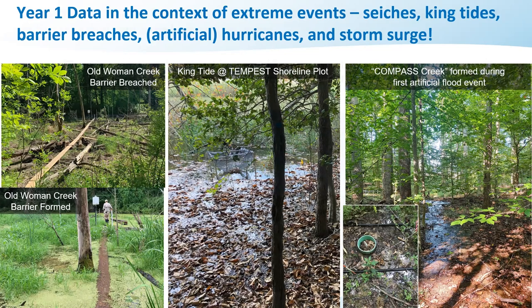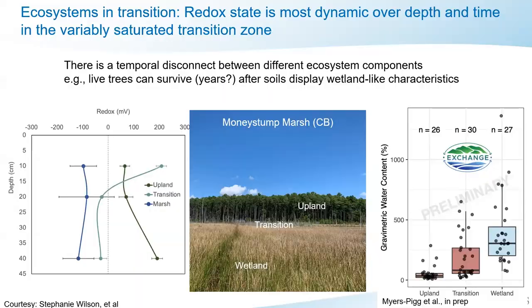All right, so I'm going to go through some data. This is not looking at temporal trends as much, but getting a sense of these systems. So we look across transects from the wetland to this transition zone, like that ghost forest area that we heard about yesterday, to a healthy upland forest. And if we look at subsurface redox across these zones, it's fairly expected, but we see low, negative redox levels in the marsh zone. It's generally anoxic soils, and in the upland, they're generally oxic soils.